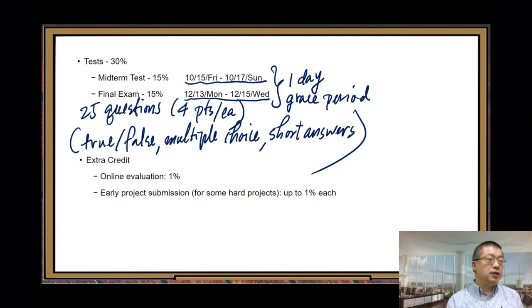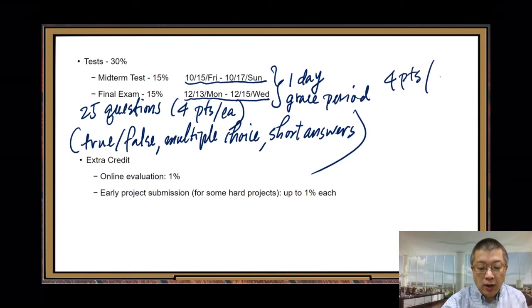But after that, I accept late submission with some penalty. The penalty I usually use is 4 points per day. 4 points per late day, right? Per day for late submission.